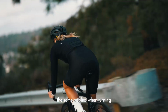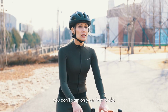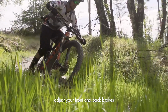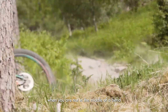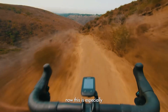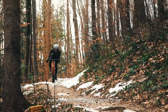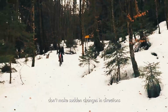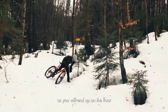The same applies when turning. When riding in a bend, you don't slam on your front brake or brake too hard. Adjust your front and back brakes, slow down, and try to do this when you are not in the middle of a bend. Now, this is especially true when you are riding on gravel or ice. Make sure your bike stays as straight as possible. Don't make sudden changes in direction, as you will end up on the floor.